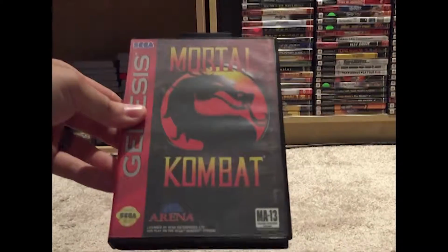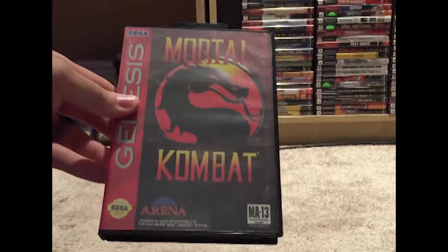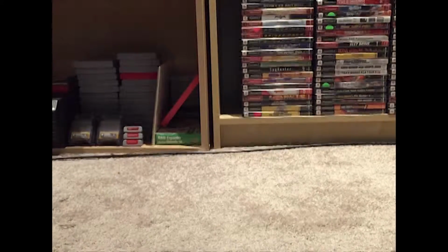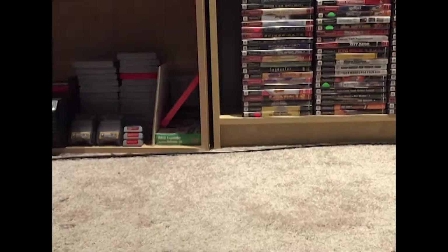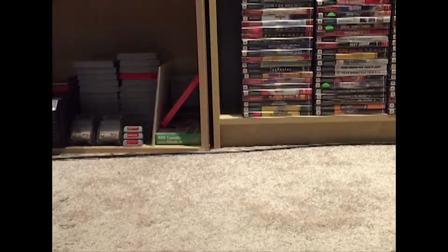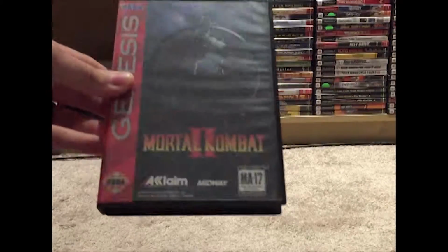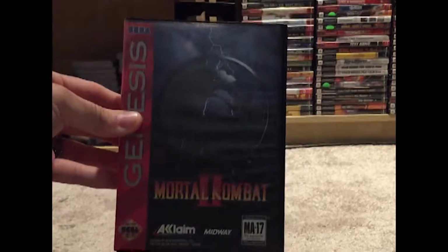Get the original Mortal Kombat. So far I've had everything except for the original Sonic, but again, these were so cheap, I couldn't pass them up. I could use them as bundle sales and bundle trades. Now here come the games that I did not have on the Sega. Mortal Kombat 2, which was my favorite Mortal Kombat.